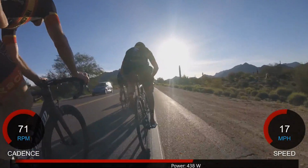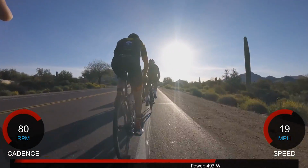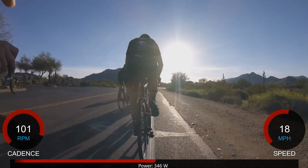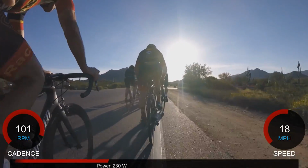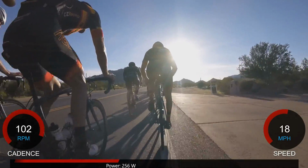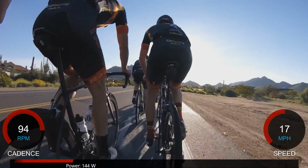One thing you want to do is grab a wheel, sit on a wheel, stay close to the guy in front of you. Don't overlap his wheel, meaning don't cross him on either side. Just stay nice and close. Give yourself maybe like a 2 foot difference between his tire and yours, and try to match his cadence. That's drafting. That's the most important thing.